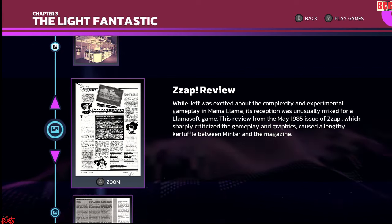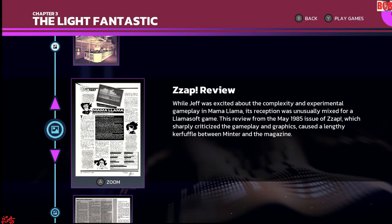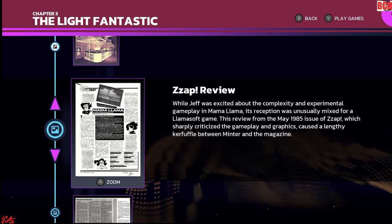Zap Review. While Jeff was excited about the complexity and the experimental gameplay of Mama Llama, its reception was unusually mixed for a Llamasoft game. This review from the May 85 issue of Zap, which sharply criticized the gameplay and graphics, caused a lengthy kerfuffle between Minter and the magazine.